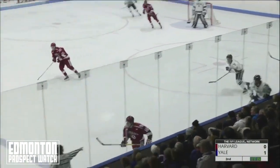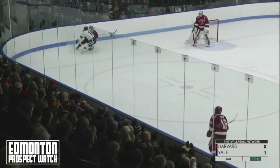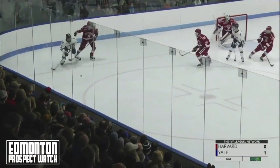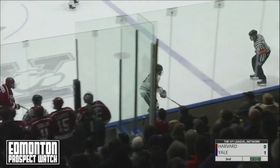Walsh plays it along the near side. Squirts out into neutral ice. Heavy on the forechecks, Ted Hart. Walsh was ready for the contact, not the puck, and Yale takes it back. They'll lose it at the hash marks, and they'll squirt out into neutral ice.